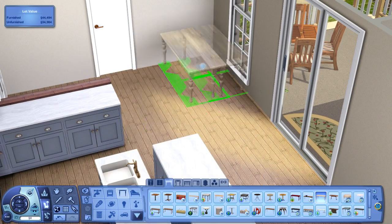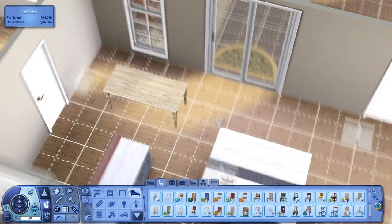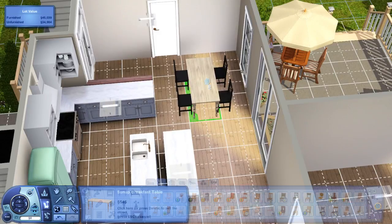I'm just in love with this house, and I so badly just want to go in and play inside the house because it's just so cute. I'm just in love with it.